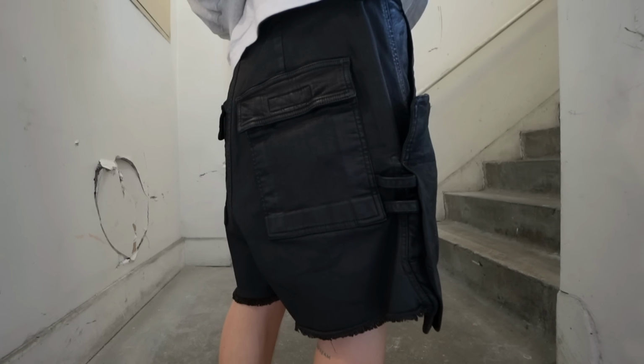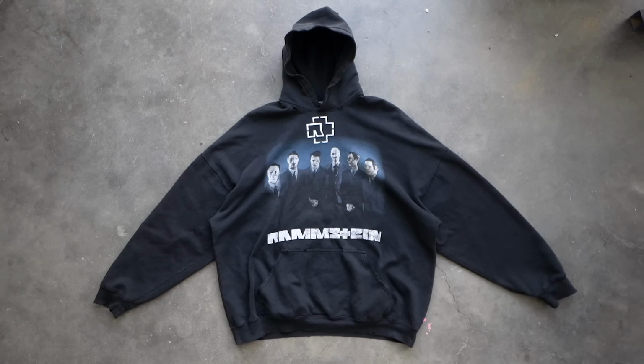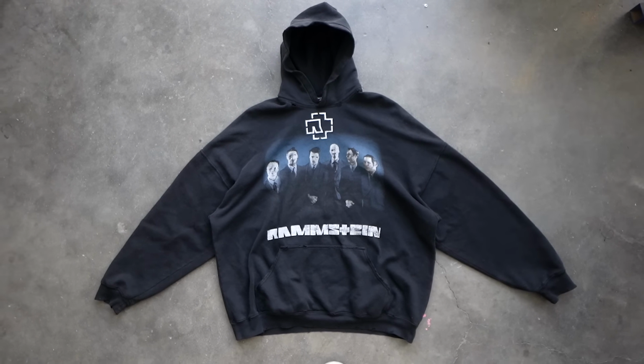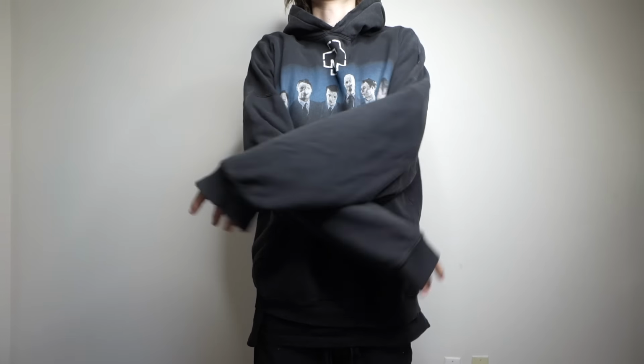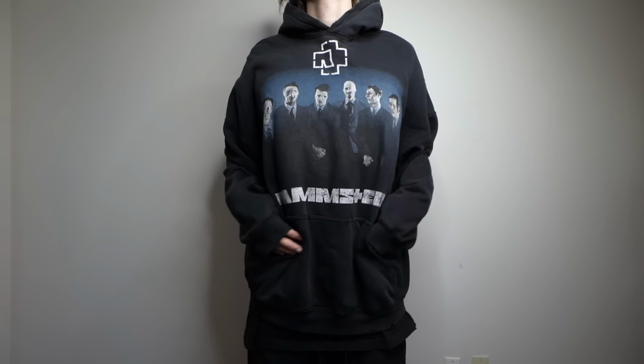The next item up is a hoodie from Balenciaga that I got in a trade with Victor. It is a Ramstein hoodie, and to my interpretation, it's basically just a simulation of a vintage hoodie. It features a kind of Speed Hunters-esque graphic on the front. It's made of 100% cotton fleece, and it's not the nicest fabric.